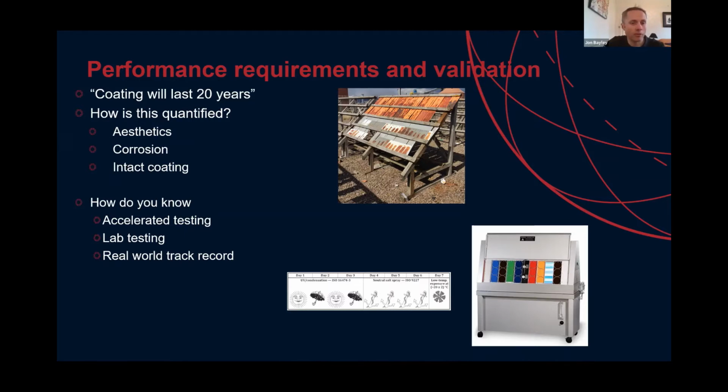And then it's worth knowing how that's actually been tested and how it's actually been qualified. So there's a few different ways that people do this, and they are quite different. And I could probably spend an entire hour talking about these. But the 3 different ways that you would generally cover this is in accelerated testing, which is a form of lab testing, and then real world track record. So accelerated testing uses techniques and cycles that try and simulate a 25-year or a 20-year offshore environment in as little as 6 months.